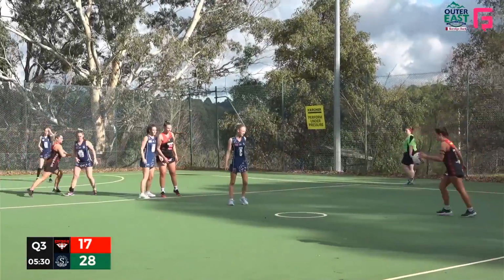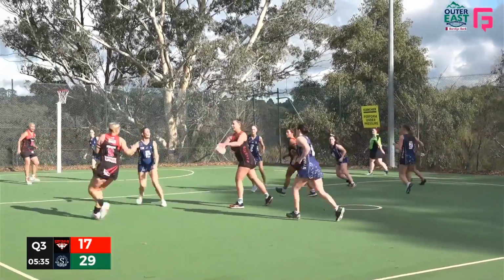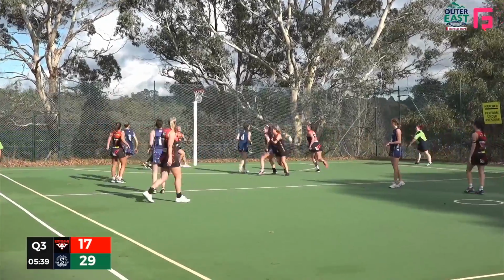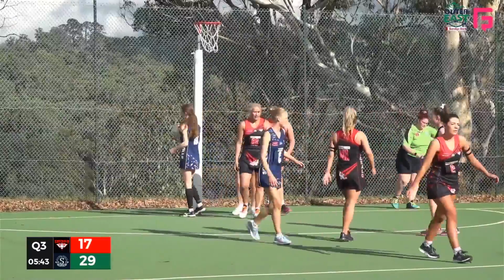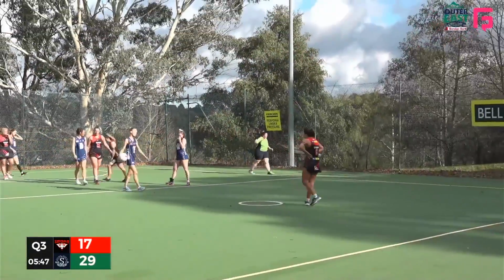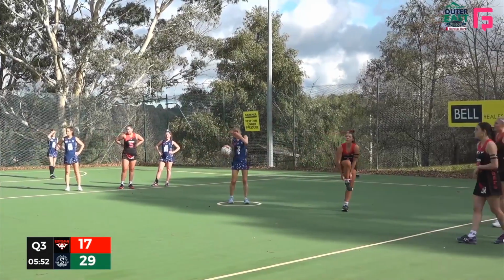Really started to take control in this game as Preston needs to create something out of the centre here. She looks around, goes to Wolfen Patel. She looks around here. This is Jasmine Ray, who's moved up to goal defence. Preston, good pass to Lalanting. Needs to take advantage of this, and she does, 29-18. They get one back here, Emerald. They've got to get a couple more. So what can Minnie do here?